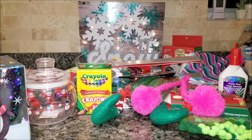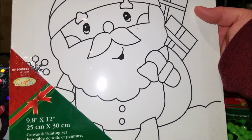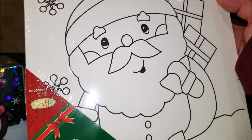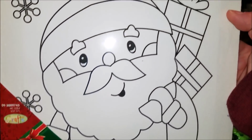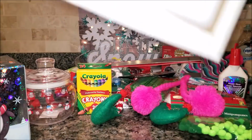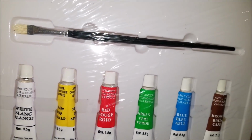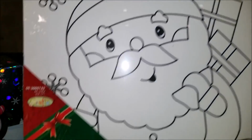And last but not least, we got this canvas, which is a canvas and painting set. So this one is Santa Claus. And it is 9.8 inches by 12 inches, or 25 centimeters by 30 centimeters. And it comes with paints in the back there. So I think she will really enjoy that.